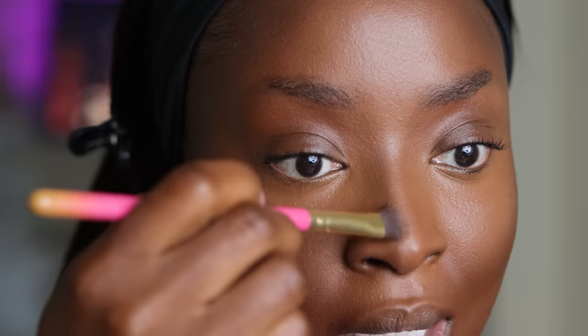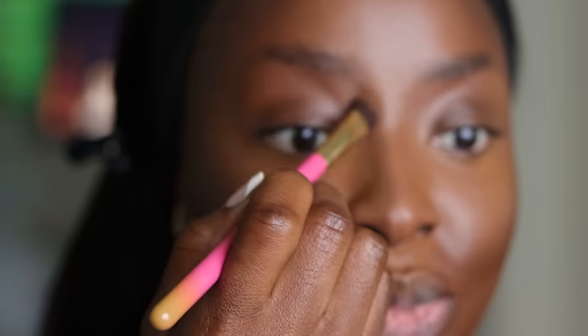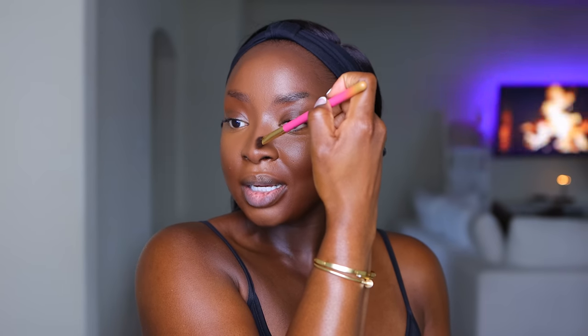Now we do need to, you know what I'm saying, go ahead and do the nose contour because I do love a good nose contour. Taking the leftover product from this brush and doing that. I need more contour on the nose, so I took more product on the back of my hand, taking the product now on a clean part of my hand, blotting some of the product off before I go and apply it onto my face.